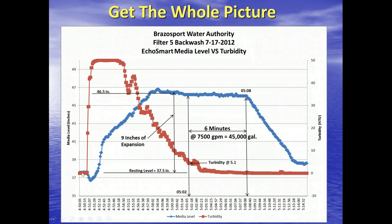At the same time that the turbidity spikes, the media level starts to register. And in this case, it ramps up and it holds 46 and a half inches. I think the resting level of the media is 37 and a half. So we're getting about 9 inches of expansion, okay? Now, here's the thing. That filter is clean right around in this area. That's where the literature tells us we should be terminating this wash, okay?